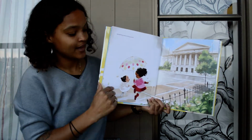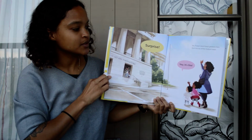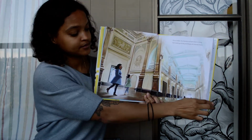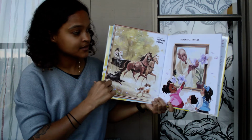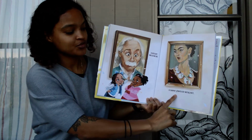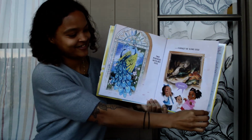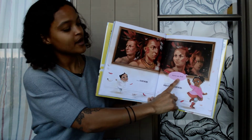Splashing and smiling, and surprise! Gia, Parker's best friend, greeted them from the top of the museum steps. Yay, it's Gia! Once inside, the friends hurried down a long hall, looking at the paintings all around them. They saw prancing horses, blooming flowers, a bushy mustache, a shiny jeweled necklace, 2 peacocks with red eyes, and a basket of slimy fish. Ew. And feathers, lots and lots of brilliant feathers. Hurry up, Ava!